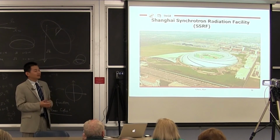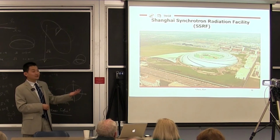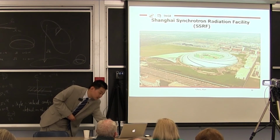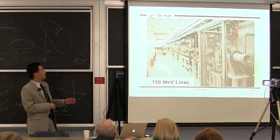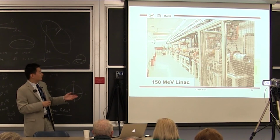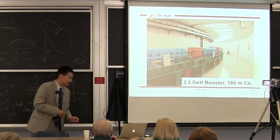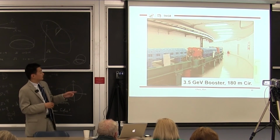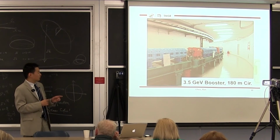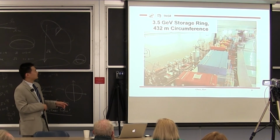So what we have done in the past 10 years since we stopped nuclear energy work, we've been working on the accelerators. We've been building the Shanghai synchrotron radiation facility. I'm going to talk about this a little bit. It's a series of accelerators. It has a 150 MeV linear accelerator, which accelerates electrons. Then the electron is injected to a booster, which will be accelerated to 3.5 GeV. Then from the booster, the electrons go to the storage ring, which is even bigger.